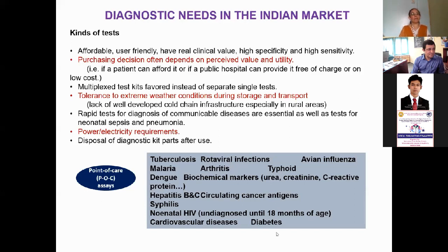Then the rapid test for diagnosis of communicable diseases as well as neonatal sepsis and pneumonia. If you consider, there are a lot of hospitalizations for small children who are neonates, that is, just-born newborn individuals. These children are the future of India, and they definitely require a lot of care. So the problems of sepsis and pneumonia specifically need to be addressed by developing rapid tests.